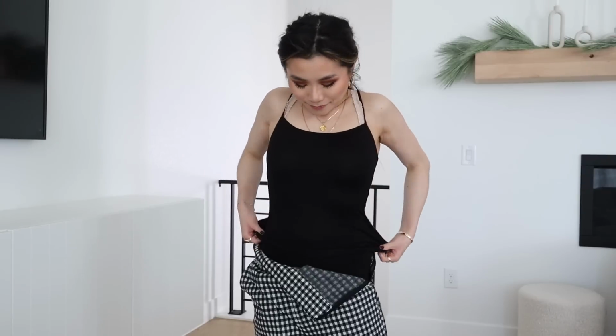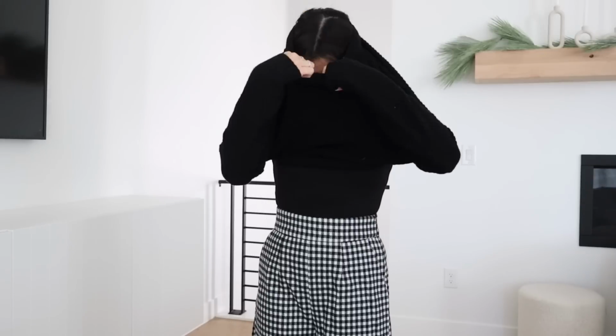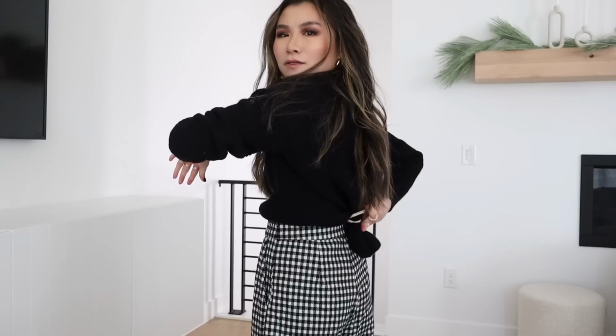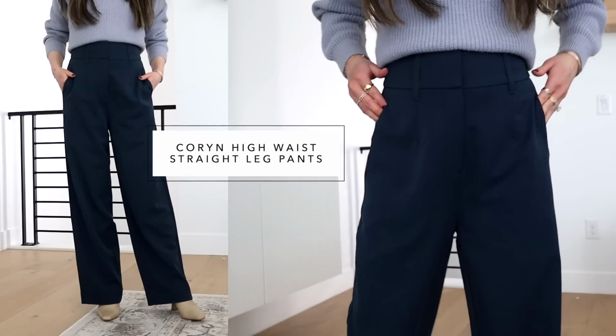And for fuller coverage, I love to do the same thing with the tops, have a heat tech base layer, whether it's a camisole or long sleeve. It hides seamlessly under any of the sweaters that I mentioned today. And then I like to tie off all the excess in the sweaters. If I want it to be a more crop shape, I just use a hair tie, tuck it underneath, and I'm ready to go.